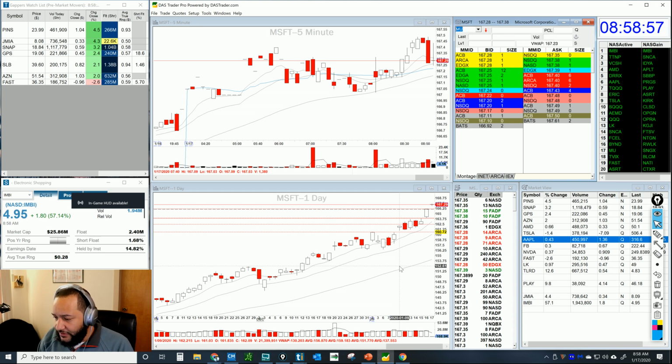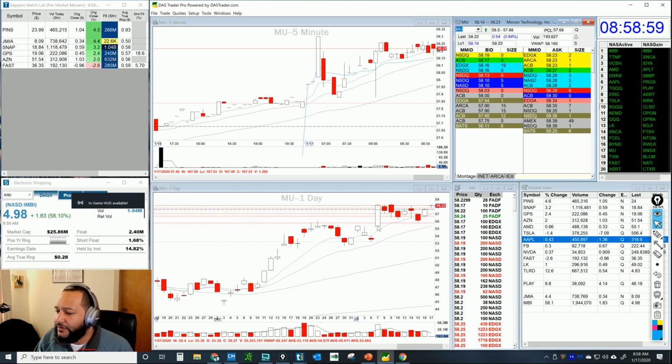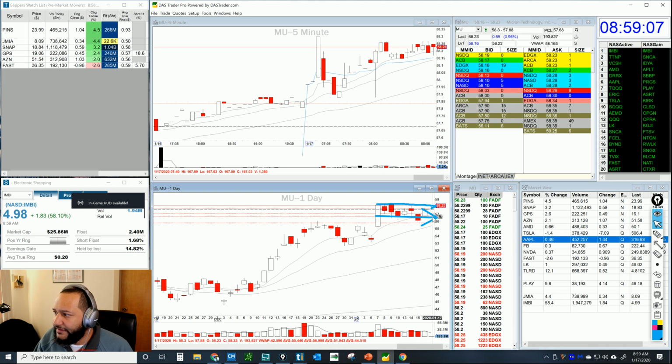Let's look at MU, another one here. MU has a great consolidation happening here. You can see between 50.50 and what seems to be 56.70, you have a beautiful consolidation and a possible breakout on MU. You got some decent volume. As you know, MU doesn't get a lot of volume. But yeah, I kind of like MU.